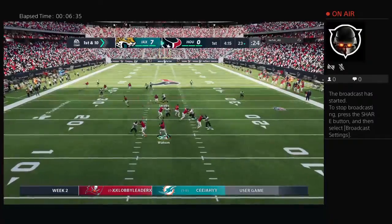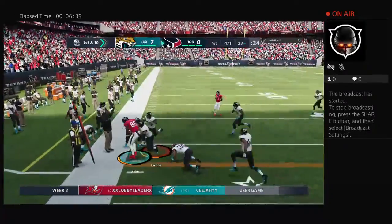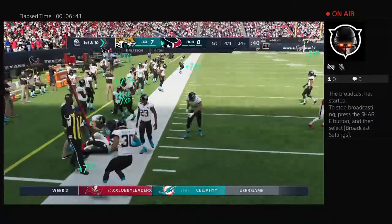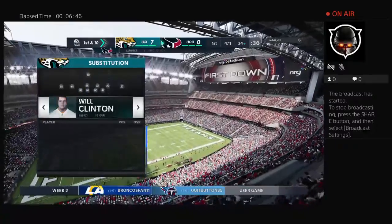Now Watson. And he'll find Akins there, complete. And he is out of bounds right around the 34. Nice way to start the drive, a gain of 12 and a first down.